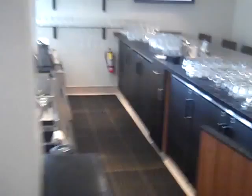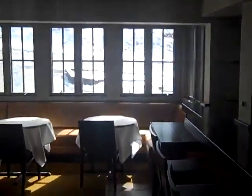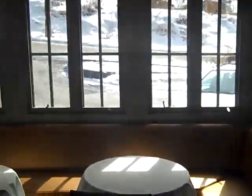Now this is the bar. Again, that's the dining room. The front door comes into the bar area, cocktail lounge. Two sides seat on here. That window right there is straight onto Heavenly's backside runs. Right there.